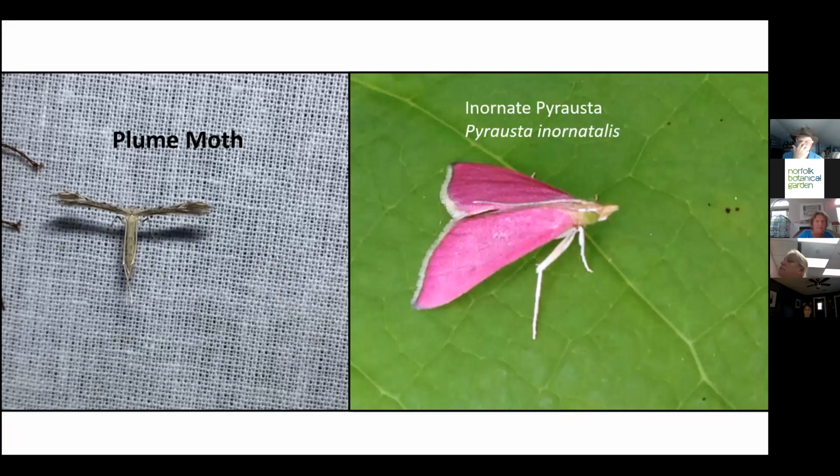Plume moth, again, I could not take this down to species. I'm just not that good. But interesting little moths. You don't even think of that as a moth. And of course, the inornate pyrosta, beautiful. This is, again, a very, very tiny moth. Notice its antennae are folded up along its back there, and they're just very slender.